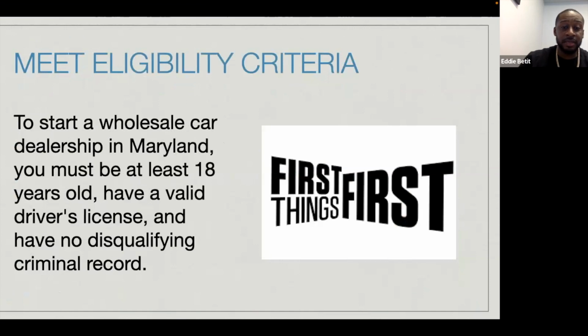So, meeting the eligibility criteria. To start a wholesale car dealership in Maryland, you must be at least 18 years old, have a valid driver's license, and have no disqualifying criminal record. Now, the criminal record part, right?